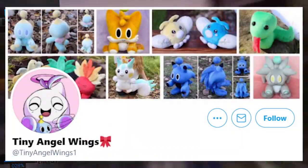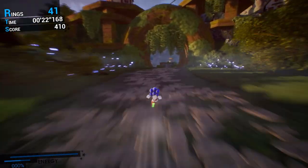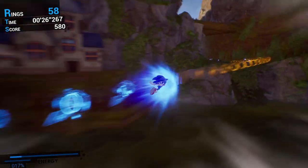For example, there's Tiny Angel Wings. She makes all kinds of them, but mostly Chao based off the main cast. Do you want a plush of a Chao that looks like Silver? Of course you do. Here, you can get basically anything you want turned into a Chao.